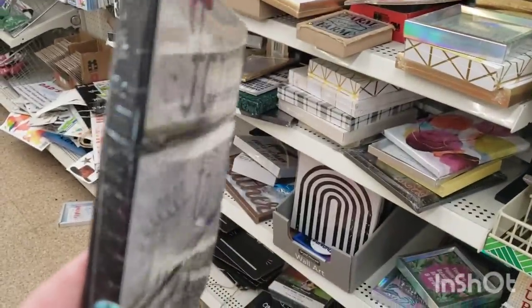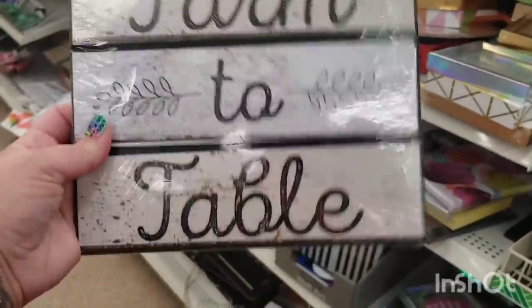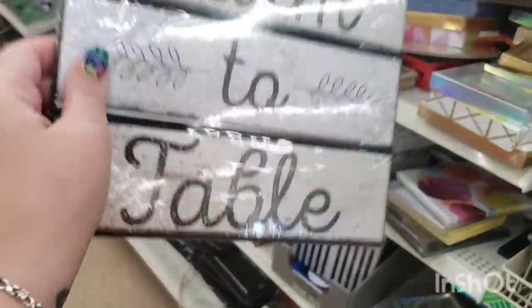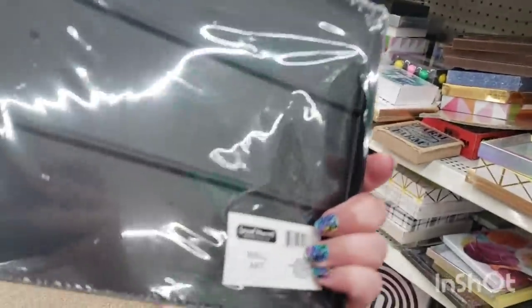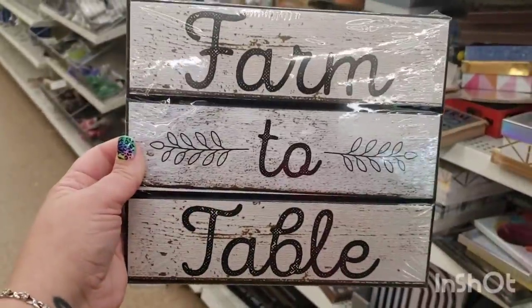So where in the world did this come from? It looks like barn wood. It's actually got the indents in it, and it says farm to table, and it's like plastic. This is very cool. It says special moments wall art. I've never seen it before.